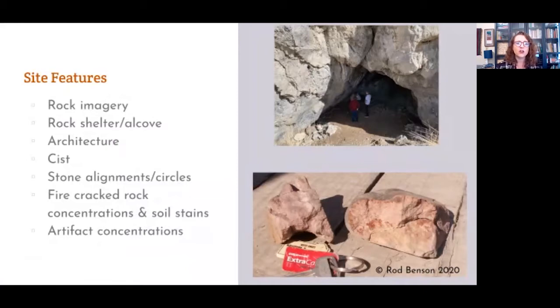So what is a feature? A feature is generally an immovable, constructed, or human-modified thing of some sort. Some archaeologists actually refer to features as site furniture, and that's really not a bad way to think about it. Site features are great because you know that when you come across them, this is where people who built it intended that feature to be. You know that past people really put down roots at a site when you find a feature.